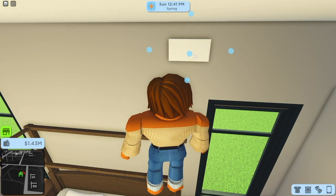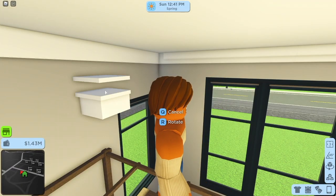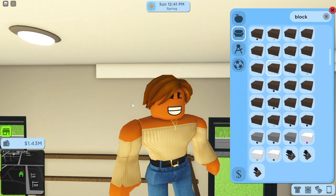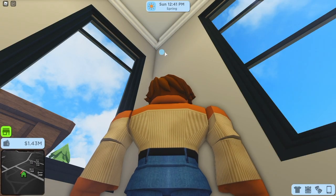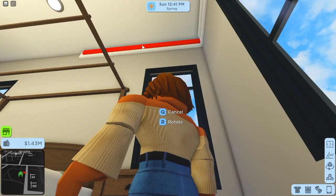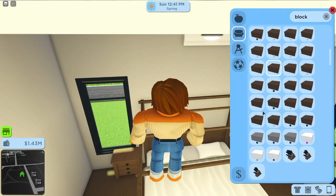Also, I like the closet on the right hand side, I believe. The one with the marble and the fountain-ish look, I like that better than the other one that I made, which honestly just looks terrible, but it's fine. And I guess that's it, because I feel like everything else is kind of bland, but yeah.